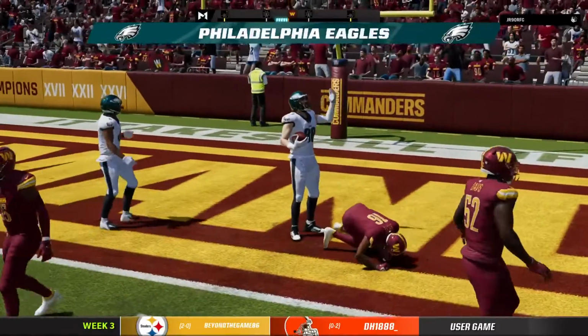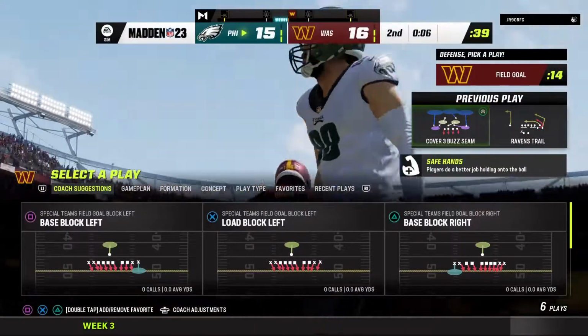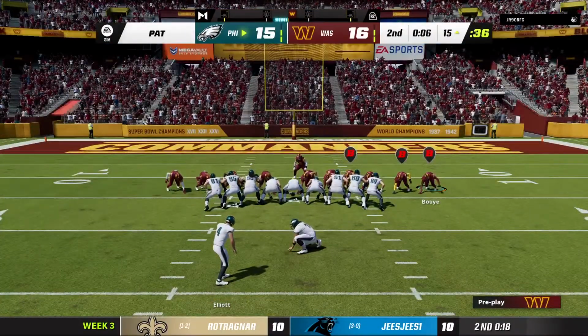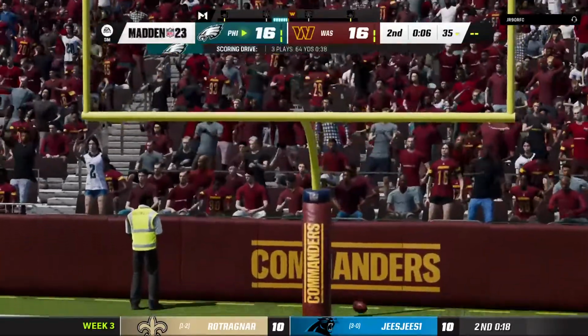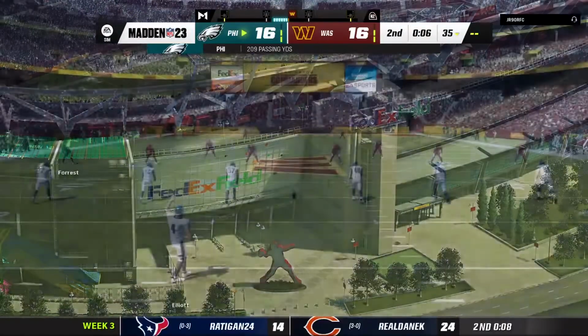Dallas Goedert in the final seconds of the first half. And the Eagles have a chance to tie the game here in the final seconds of the half. This time, the extra point up and good. And that is going to tie our game as we approach halftime.